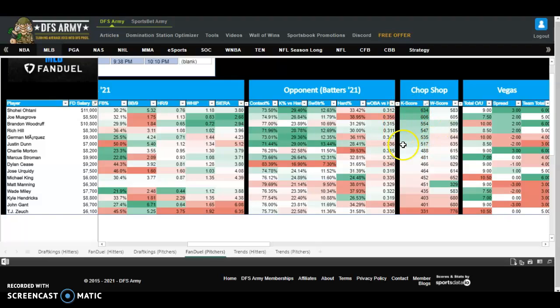Higher K-score is good. Anything over 500 is a pretty good number. You can see we've got about 6 pitchers to choose from today: Ohtani, Musgrove, Woodruff, Rich Hill, Marquez. You can say what you want to say about each individual pitcher. I'm just looking at this number, and I'm going to go by that. That is strikeout potential in their matchup today. And I'm going to start looking at who's the top.